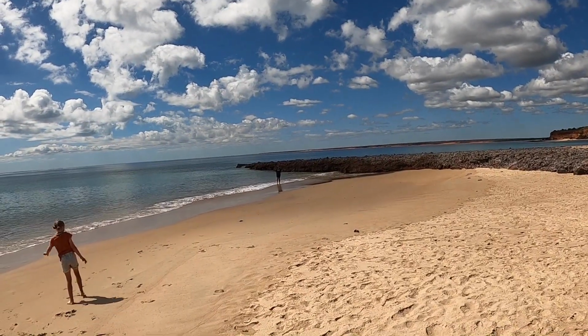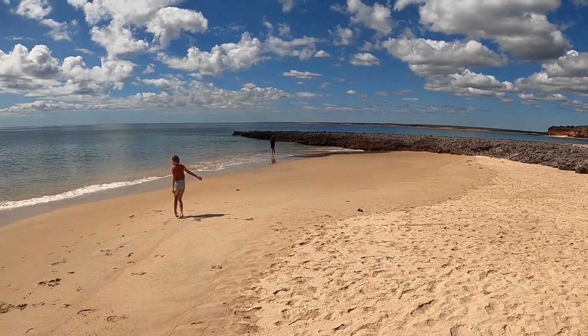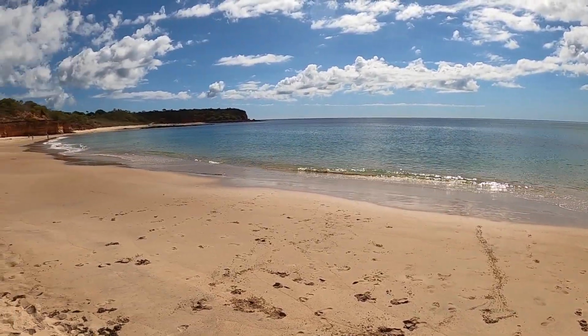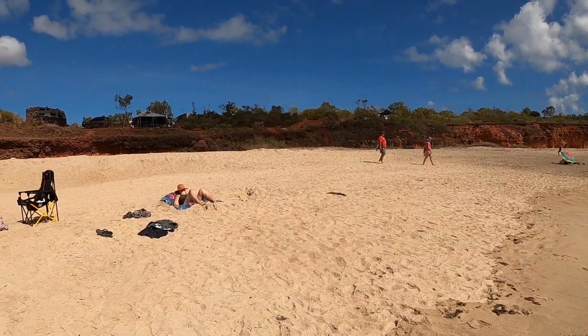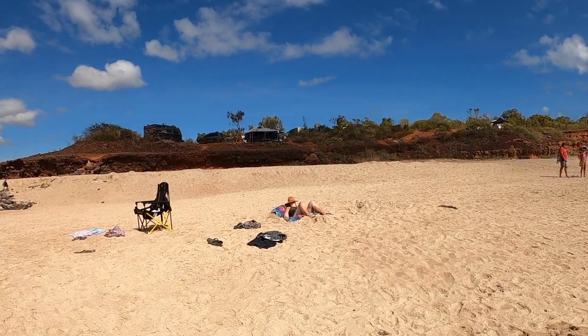Only got one. It was only a small one. A quick release, fell off at my feet. But at least it was something. And now we've just had a swim on the beach, and we'll go back up and have some lunch shortly. Someone's relaxing there on the beach. Katrine's there enjoying herself. Dug a little hole.